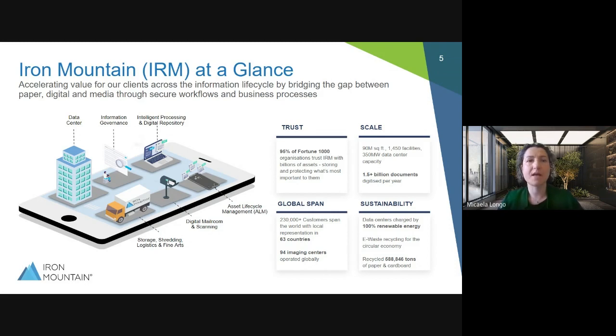We store and manage what's most important to them in our secure storage facilities worldwide. We are in 63 countries across the globe, and we have 94 imaging centers operating globally, where we digitize more than 1.5 billion documents every year. Starting digital transformation for many organizations like yours.